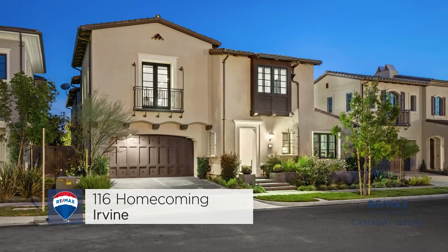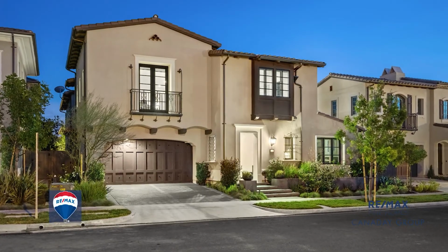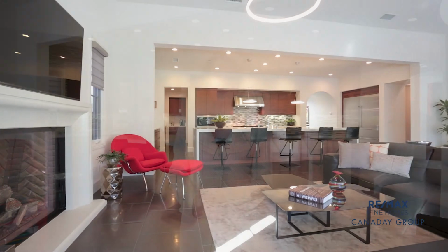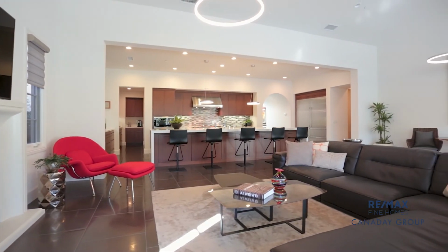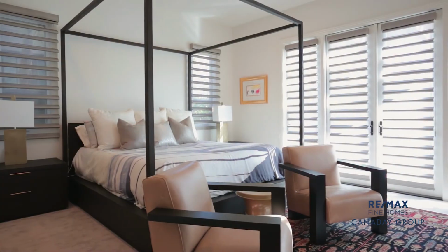This amazingly perfect home in Irvine in Orchard Hills. And when I say perfect, I mean perfect. This home actually has two master suites, one upstairs and one downstairs.